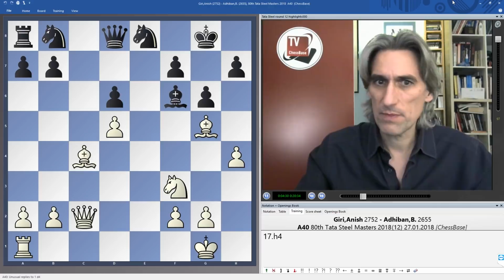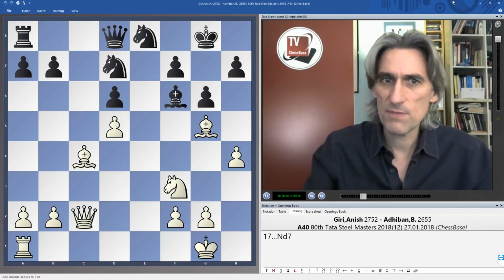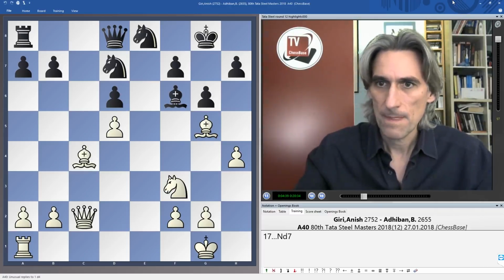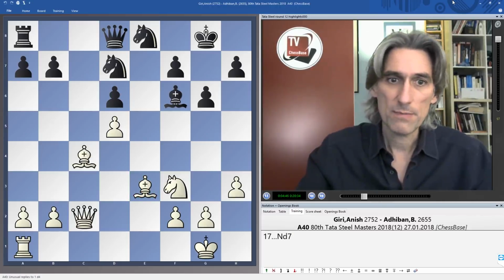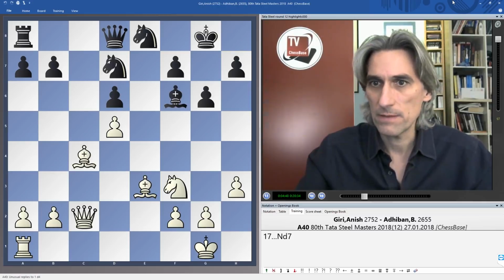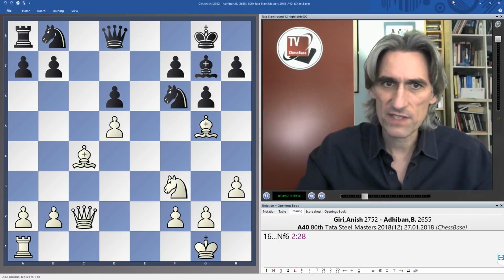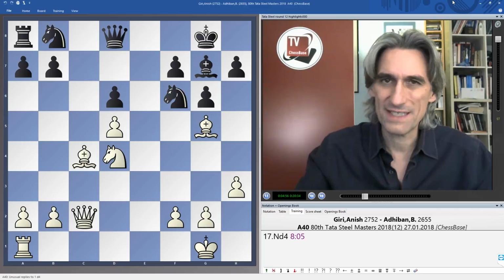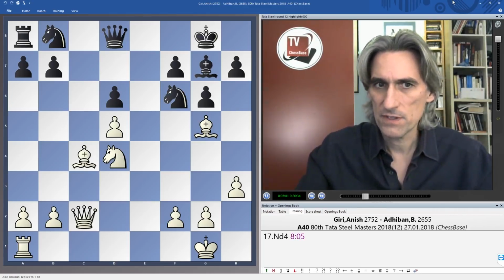Giri said that he was probably going to play h4 here, but again, this seems, well, at the very least, quite playable for black. One could also put the bishop back on e3, that's possible, but it seems as though black is comfortable here anyway. But after bishop g5, Adhiban played knight f6. And then after knight d4, well, as Giri said, now black has a few problems to solve. So it's not so easy.